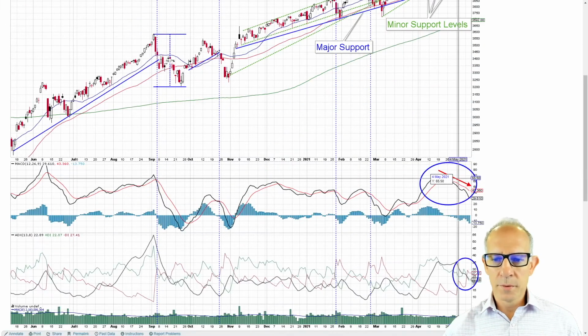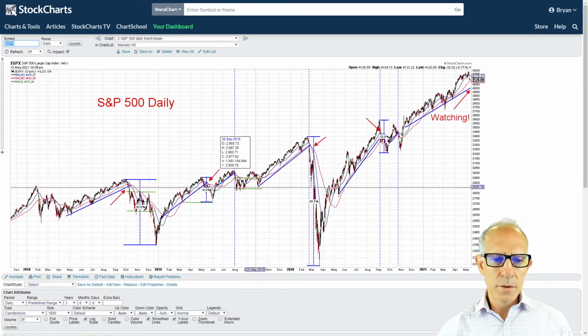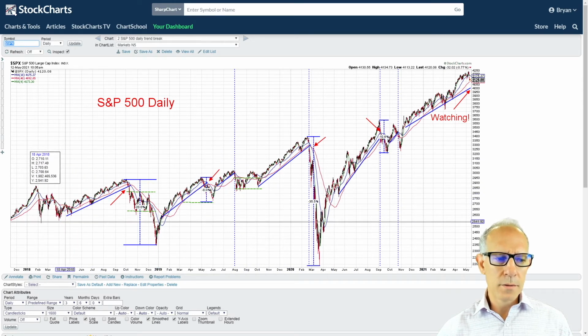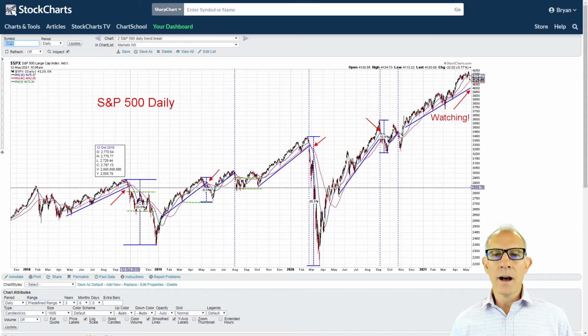The RSI, I'm sorry, the MACD is also dropping, and then we're getting a negative reading on the ADX. In looking at the longer term S&P chart, you can see other major support lines throughout history that we've drawn. Essentially once those get broken, then you really don't want to have a lot of risk in the market. You'd rather be a little bit protective.